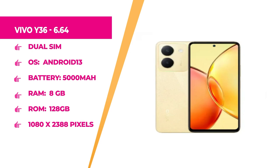Now, it has some amazing features as well. It has a fingerprint sensor, which is on the side. It has an accelerometer, a proximity sensor, a hall sensor, and a compass. So you can't get lost, okay?